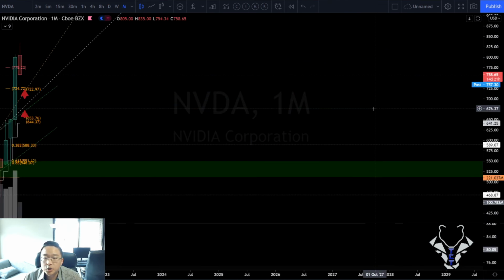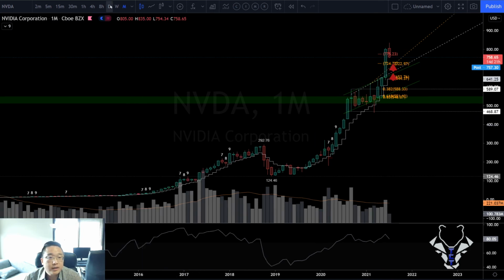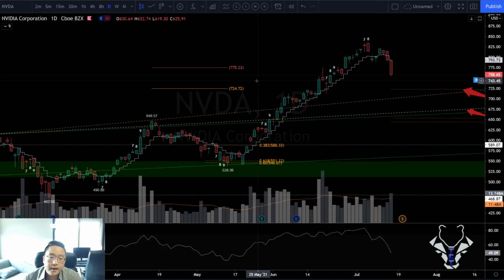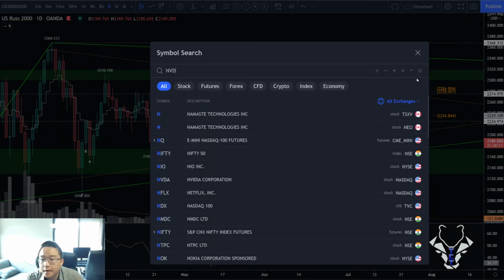If we look at the monthly chart, it is very similar to what Russell is actually setting up. Russell bull flag on the monthly, and then seeing a huge follow through in June. So that's why Russell is looking fairly good. And if and when it does start bull breaking from that wedge, we would expect plenty of follow through on the Russell. Anyways, back to NVIDIA.